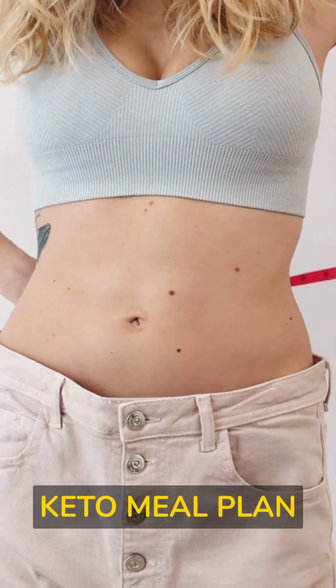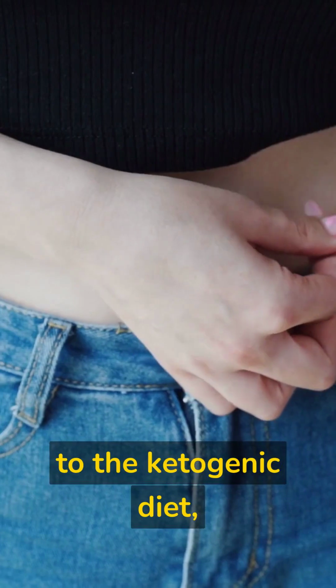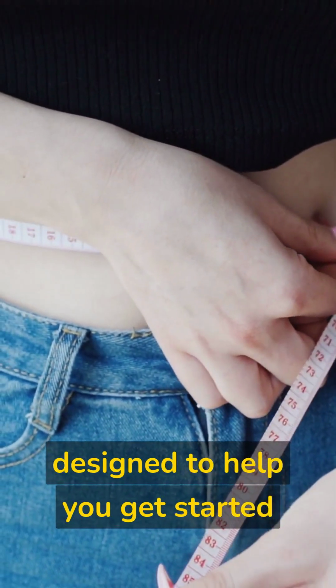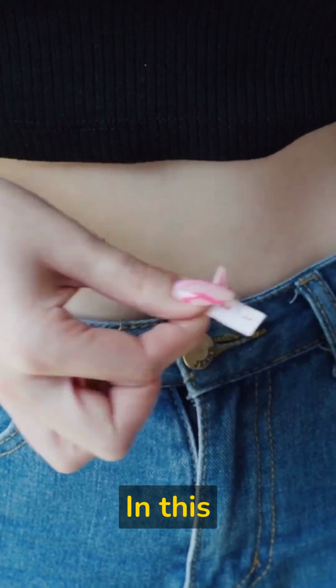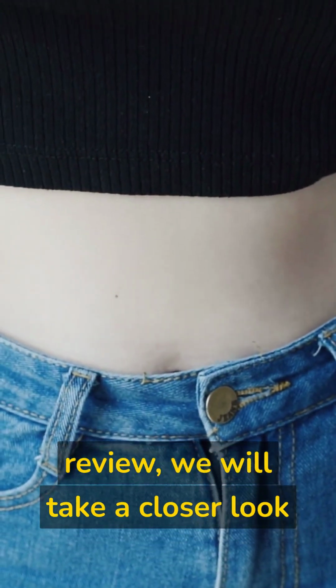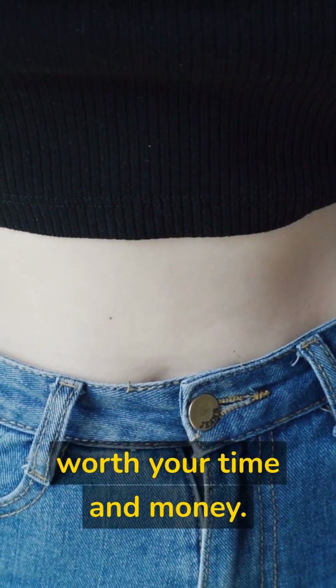Keto Meal Plan. The Ultimate Keto Meal Plan is a comprehensive guide to the ketogenic diet, designed to help you get started and stick to this popular low-carb, high-fat eating plan. In this review, we will take a closer look at what the Ultimate Keto Meal Plan has to offer and whether it is worth your time and money.